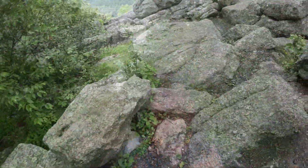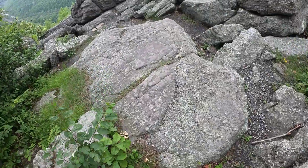So I'm gonna turn you guys around and you let me know what you think is the best view. This will be the Mount Pisgah overlook, and the other one is just the Jim Thorpe overlook. But both are very beautiful, and both are definitely worth the hike up. But you guys, this view is amazing.